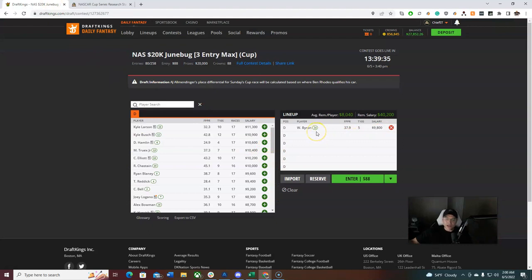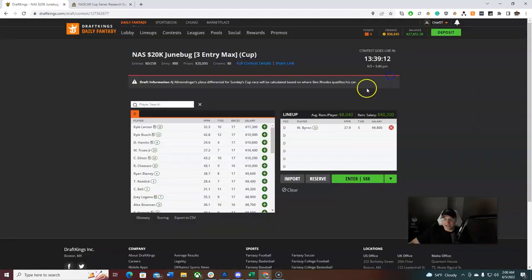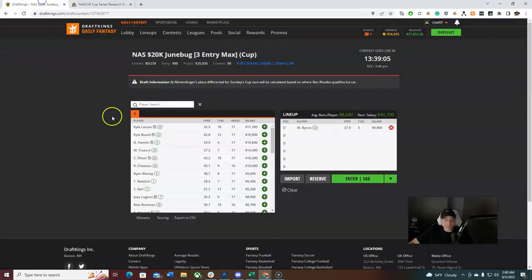The first driver in my core five for tomorrow's race is William Byron, and this is primarily a place differential play. He's starting 24th overall. And Willie B, if he's not crashing, and he did crash in the Coca-Cola 600, but when he's not crashing, he's usually looking good. He's a top 10 driver. He's got a top 10 car. Practice times, not bad at all. Not the best, but not terrible. Didn't run a ton of laps, but it doesn't really matter. It's Willie Byron. He's an elite driver starting 24th overall. That's not one to overthink.